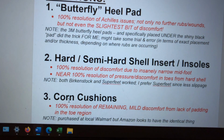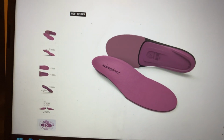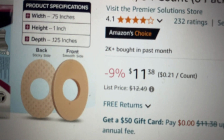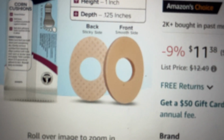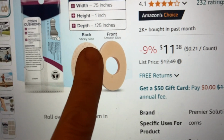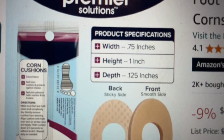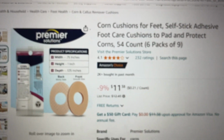And they come in all shapes and sizes, I'll show it in a minute. I got mine at Walmart, but this looks to be identical. At Walmart you don't have to spend 11 bucks because there's a lot in there, 54 count. Mine didn't have near that many. I don't go through them that fast, but it was the same kind of thing. And that is drawn pretty much to scale. They're tiny, but they're decent thickness. Oh, it says it right there, the specifications, and that little thing has been doing the trick.